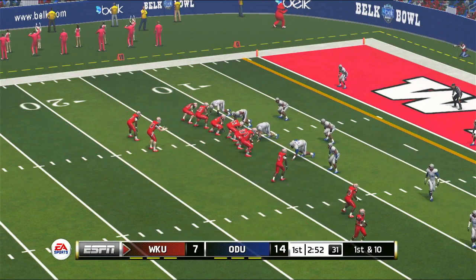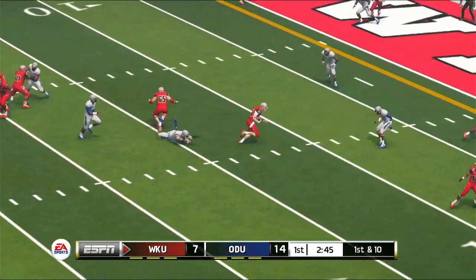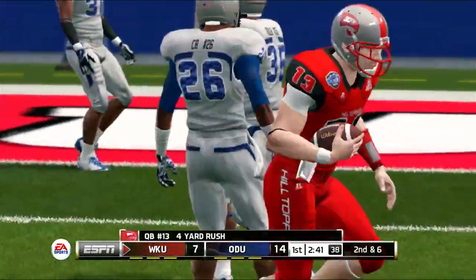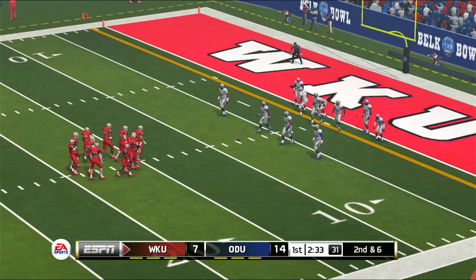The defense has got to be thinking, if they've already forced a red zone turnover, maybe they can do it again right here. Now he tries to buy some time. Brought down right around the 8-yard line. That's good for 4 yards. That makes it second down and 6. 8 yards out.